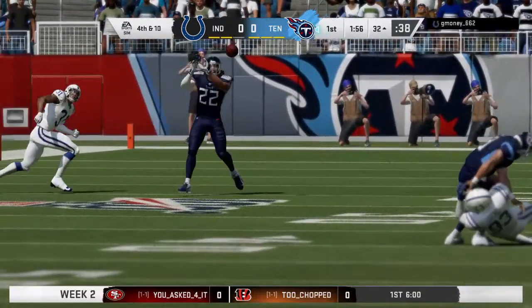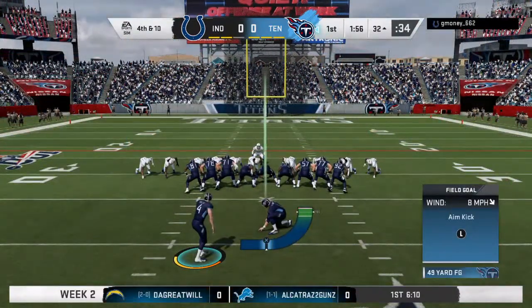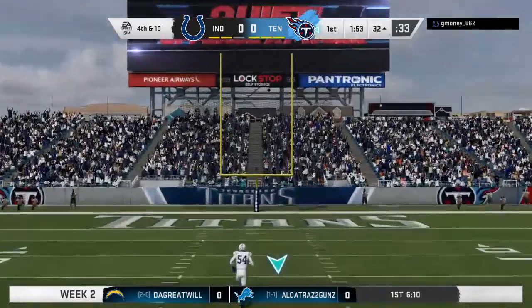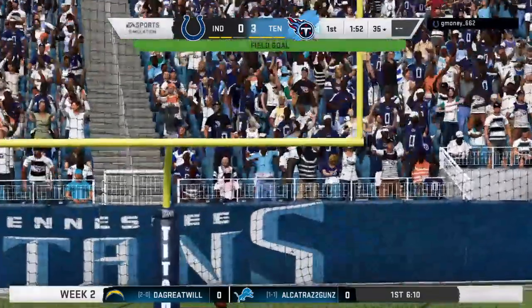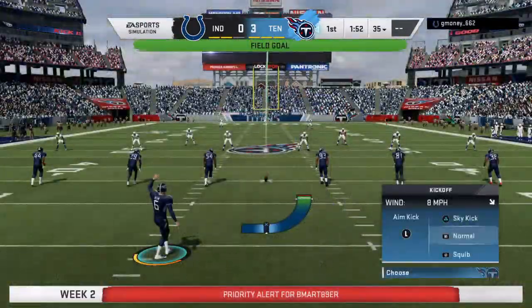Everything about that play tells you about today's NFL offenses and what they're asking out of running backs. You can't just be a guy who can run the football. You have to be able to catch it as well, and he didn't get that done on that play. And the 10-year vet knocks it through the goalpost, and the Titans hit the scoreboard first.